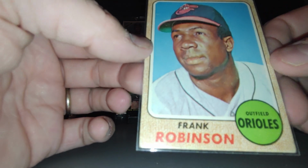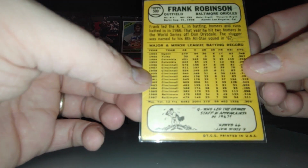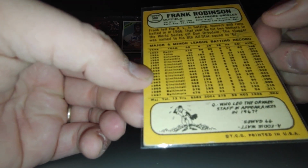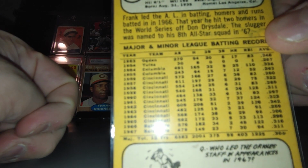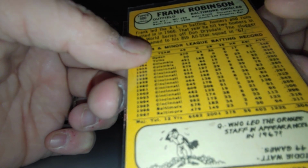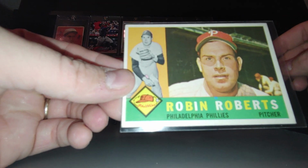So the centering isn't too awfully bad. Corners are a bit rounded. I don't see any creases or anything, but I'll take a real hard look at these cards off camera. There is some smudge back there. I can't tell what that is by my thumb. That thumb, not the thumb, the other thumb. Almost kind of looks like pencil eraser or ink or something. I don't know. The front looks really good though. Plop him there. Next is Robin Roberts.